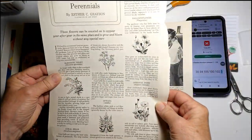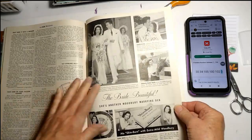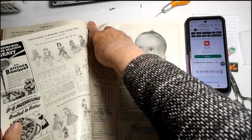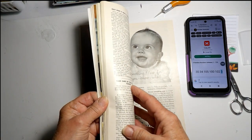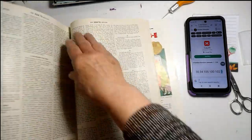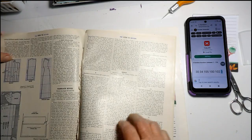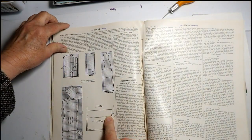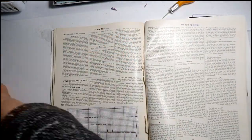Okay. And page 105, which is this one. And 100, and 102. All right, so here's 102. Oh, there's nothing on 102. Okay, I guess I don't have to worry too much about that page. 102 and 100. And that's this page right here. So I have to come up with a collage with these pages. Let's see what I can come up with.